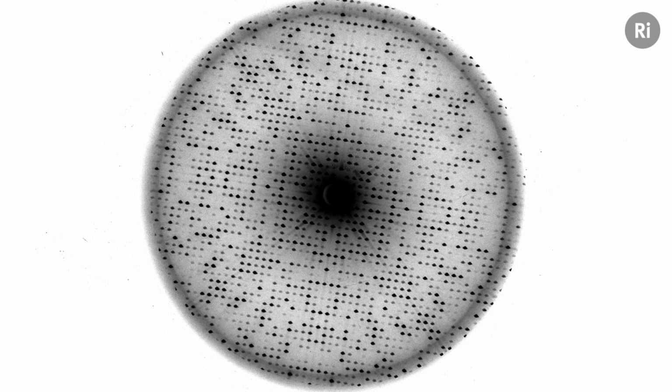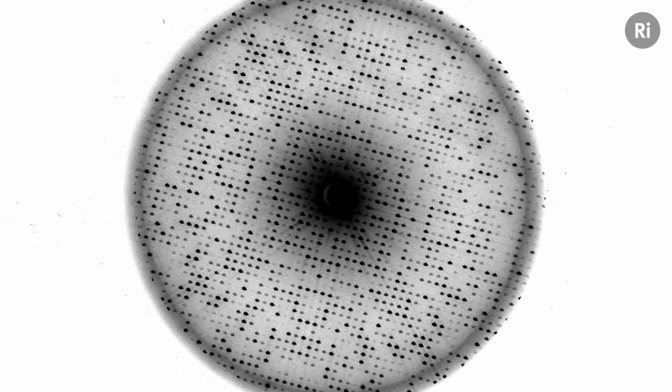I find the whole thing, I mean, the crystals themselves are beautiful and pretty. The diffraction pattern is pretty, because if you actually get spots, then you've got a crystal, you've got order, you've got periodic order, which means that you have actually got something you can work with. So that's exciting, and it's also, some of the patterns are really lovely.